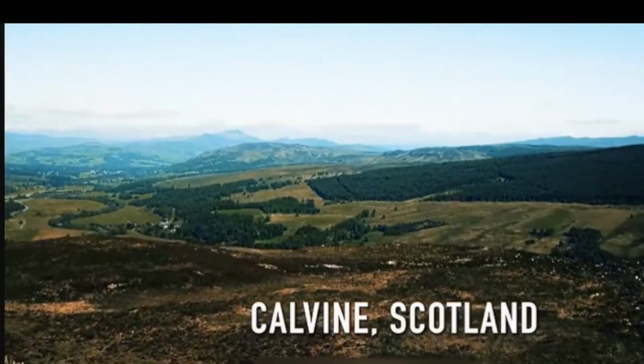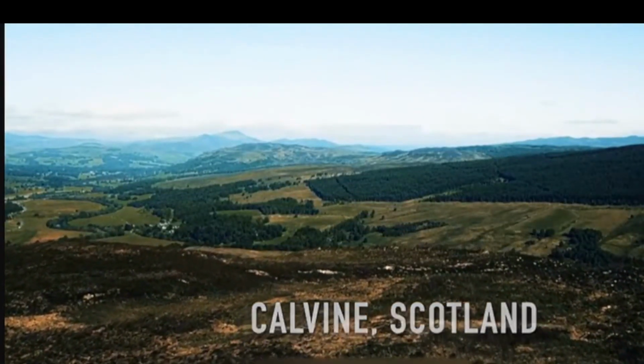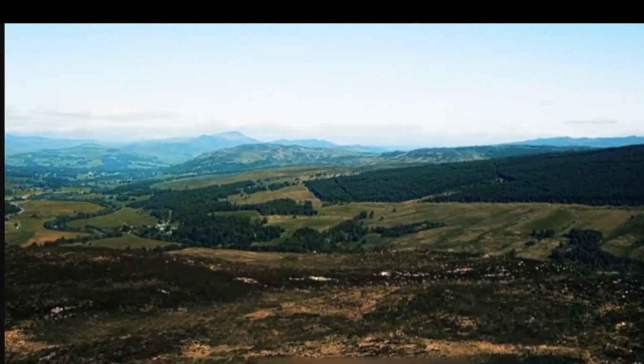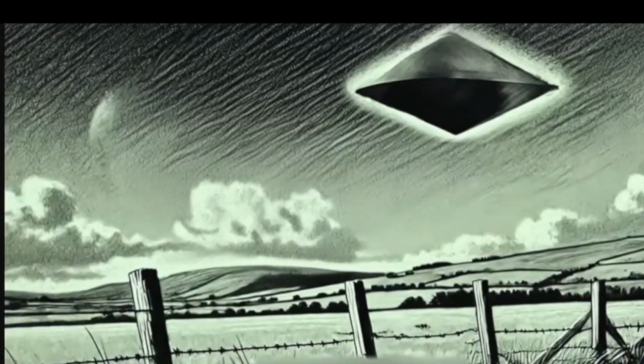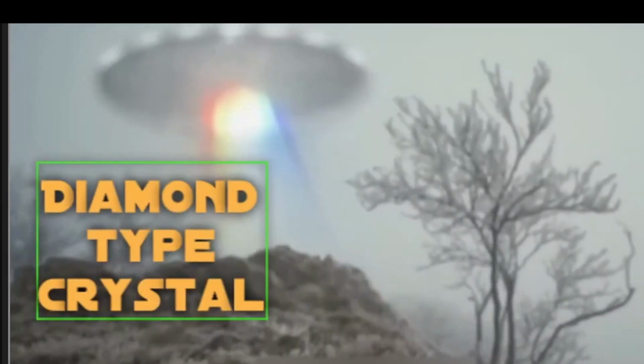Two witnesses were out hiking. They then saw a large diamond-shaped craft. It had kind of a diamond-type crystal right in the middle of the bottom.